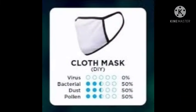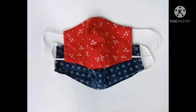Finally, the cloth mask. These types of masks are generally prepared at home and require very little material. Though they provide nearly 50% resistance and protection against bacteria, dust and pollen, it is not advisable to use this mask during this pandemic since it shows no resistance against virus.